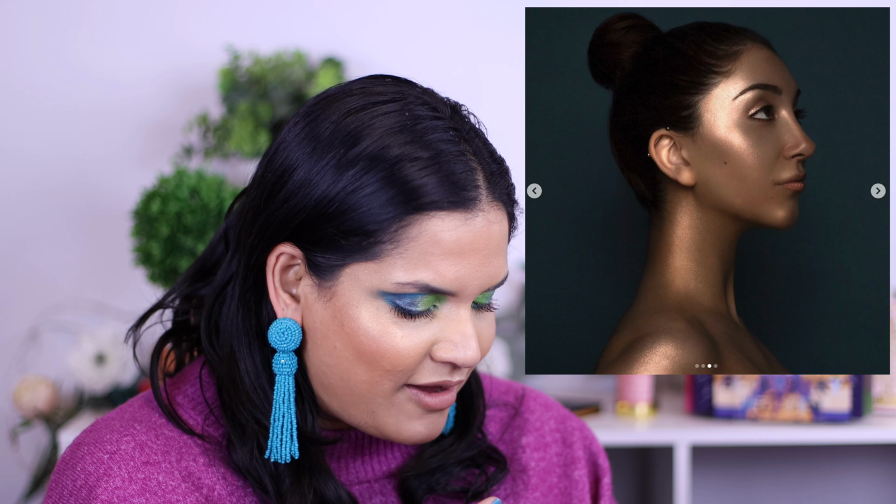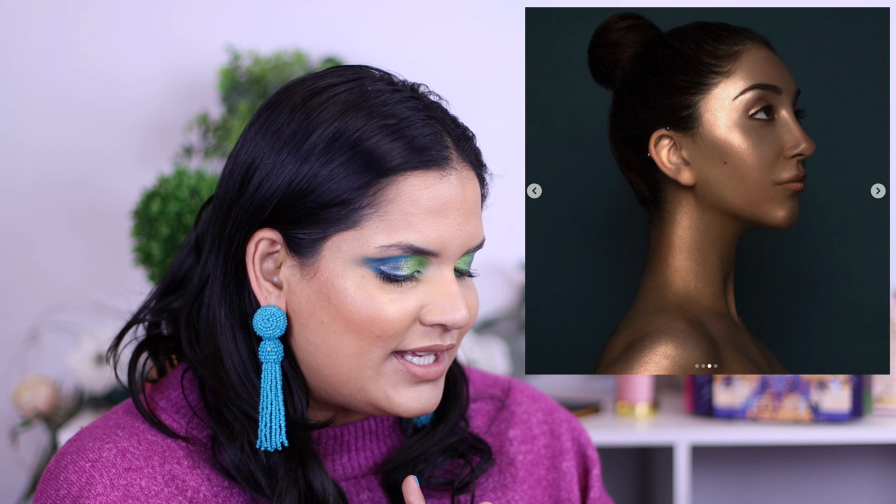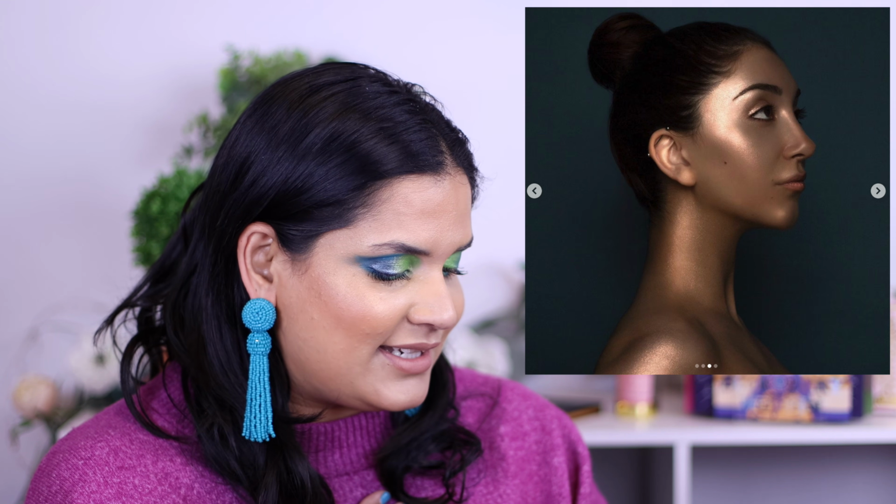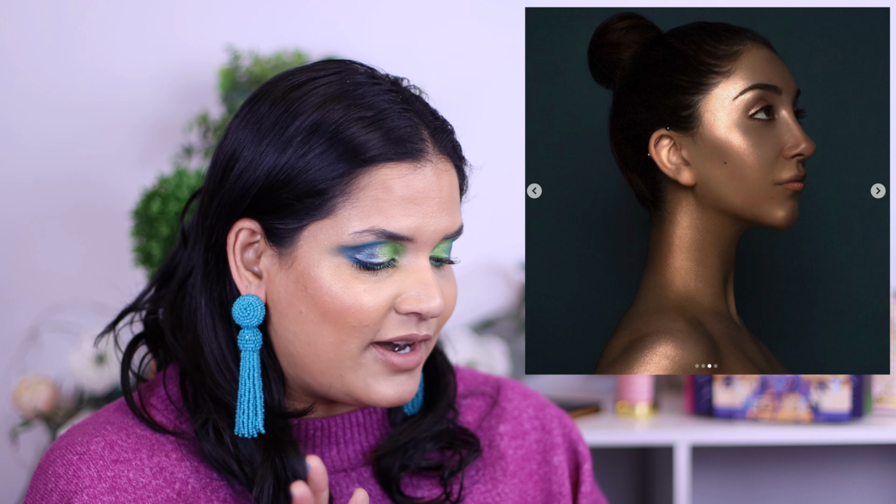Again, I don't really love colorful highlighters, so these aren't really for me, but their promo pictures, I mean, they just like give me all the feels. I can't. So stunning. So I'm very curious about the brand. I don't know if I'm cool enough, but we'll see. Maybe. Who knows?